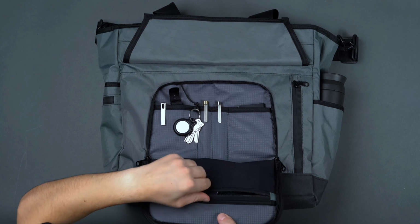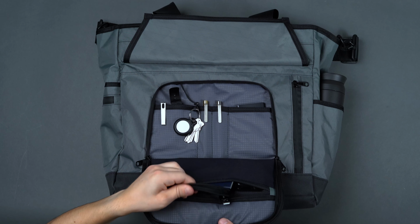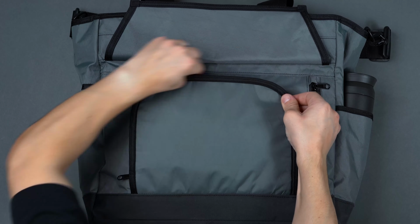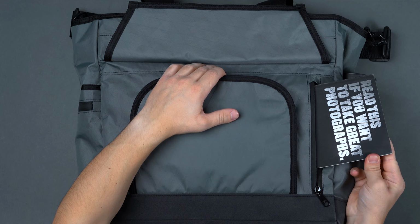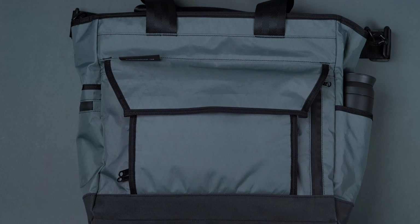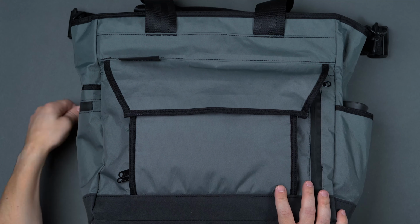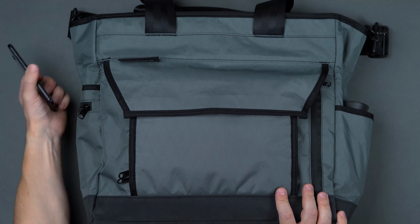The edge-to-edge mesh zip pocket is an apt storage unit for any travel documents, charging cables, or a pair of wireless earbuds. To the right, a vertical AquaGuard zip pocket is a great place to stow away a piece of literature or a small tablet or an e-reader. Completing the tote's external components are 2 side pockets, a sleeve that comfortably housed our 350ml water bottle, and on the 180, a soft tricot-lined zip pocket for a smartphone.